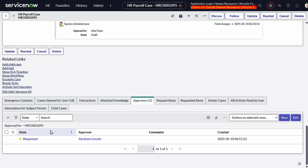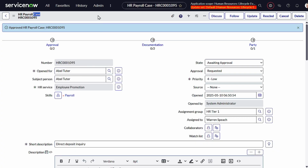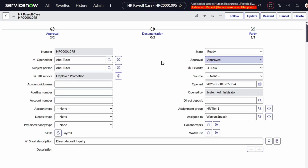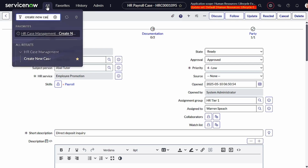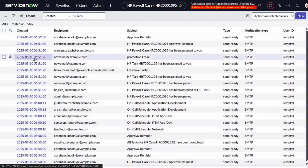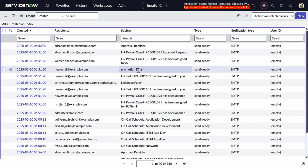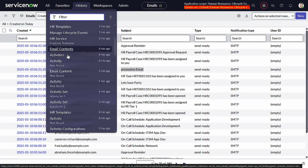Because you know how the approval works. As soon as we do that, and if I refresh, it's approved, right? And the notification also got sent. That's why it's showing 2 by 2. You don't believe me, right? So we'll go over here, we'll go to emails, and promotion email. You see, the email got sent. Perfect. So this worked. The two activities which were there for the first stage got completed.